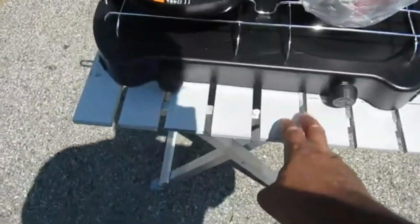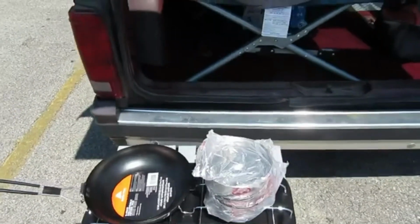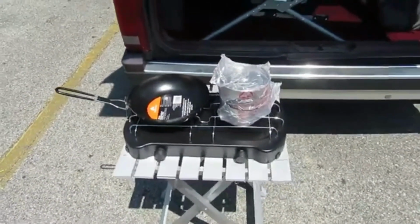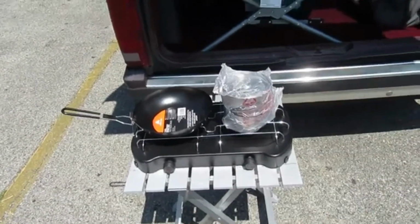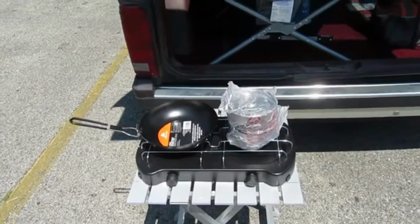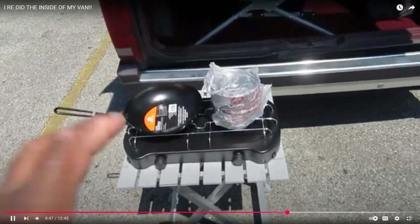And I have a steel table to put it on. That way I don't risk burning it like I would probably burn it if it was wood. So I talked more about the table on my last video that I made concerning my van setup. So yeah, here's all my cooking stuff.